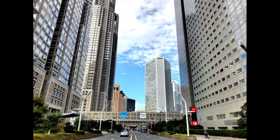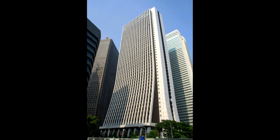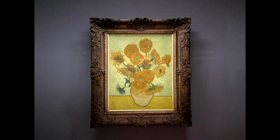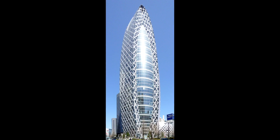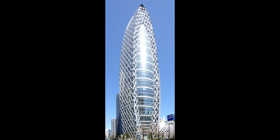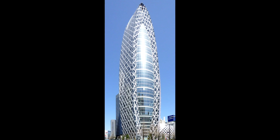urban universities, and banks. The Sampo building is somewhat famous. Built in the 70s, it has an art gallery open to the public showing Van Gogh's Sunflowers painting. Closer to the station is the Mode Gakuen building, housing different specialty educational institutions. Its shape is suggestive of a rocket ship.